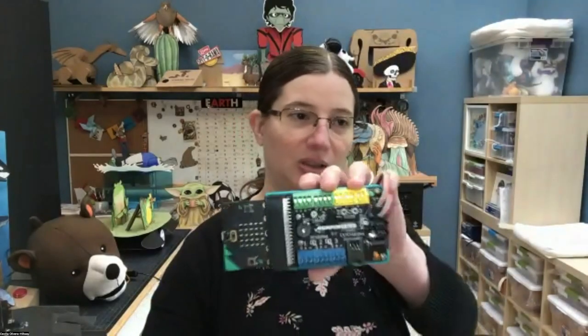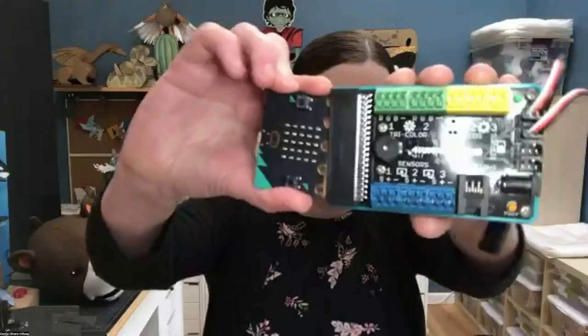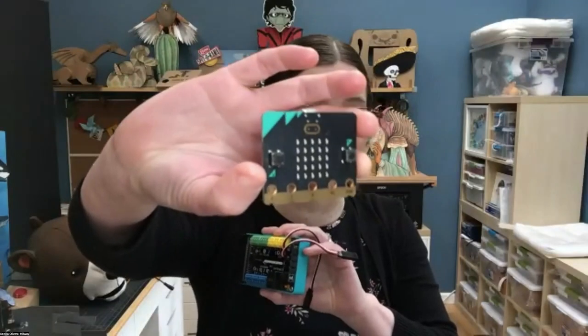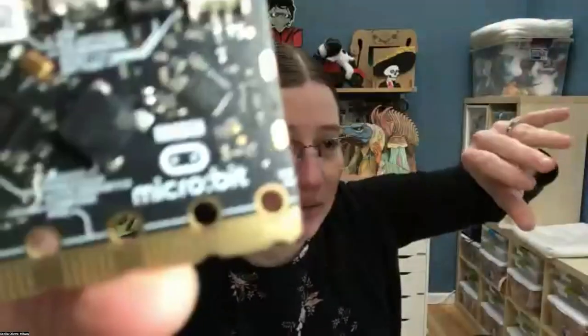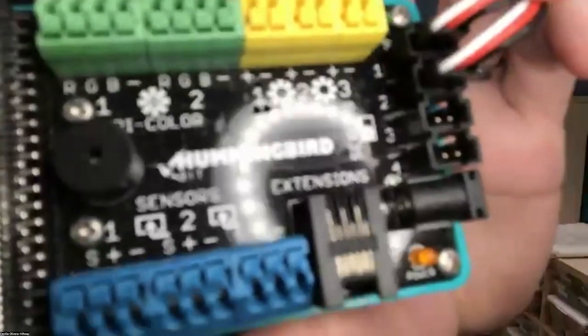This is what I mainly use. This is a Hummingbird Bit, but I use a lot of different boards that use the micro:bit. This is the important thing, the micro:bit, because I've tested almost all of them. So if you ever have questions, I almost did a review video, but people got a little too nitpicky about stuff, so I'm like, okay, I'm not doing that. So anyway, this one is a micro:bit in the back, and this one is the Hummingbird. Hummingbird is what I use with my students.